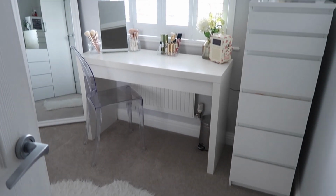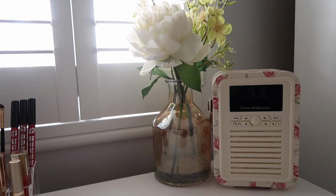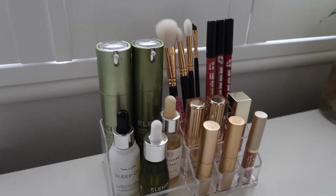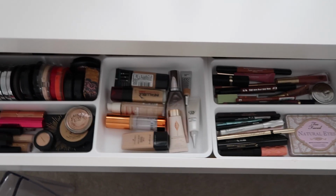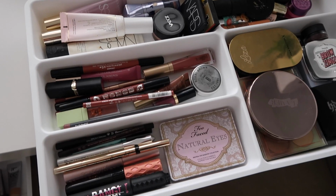Finally finished. This is the finished room. It looks so much neater and tidier. I'm so happy with it. I've popped a few skincare products in an acrylic container here, which is also from Poundland, and a few of my favourite lipsticks, and those are my brushes, and this is how the drawer is looking now. So much more organised. I know there's still quite a lot of products there, but these are the products that I will use all the time.